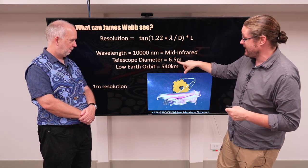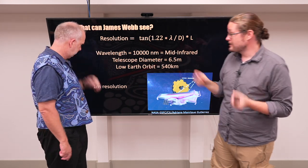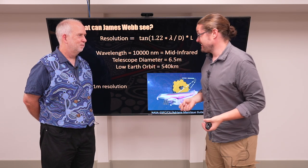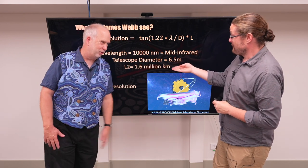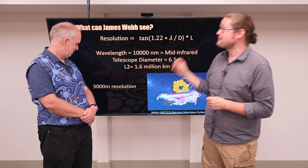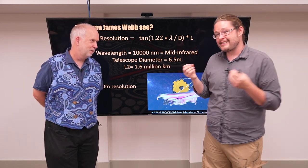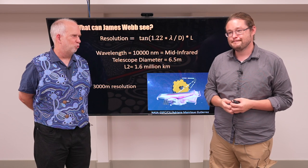So even with 6.5 meters, operating in the mid-infrared, you're only going to get a meter resolution if you look at Earth. With a $10 billion telescope looking at a very specific color of light, you're still not going to get that much better. In fact, the James Webb Space Telescope is not in low Earth orbit, it's at a Lagrange point, so it would get much worse than this. At 1.6 million kilometers, you're going to see a resolution of 3 kilometers. So it's great to build these things that big, and there are very good reasons for astronomy, but the reality is you're not going to get that spy satellite movie resolution here on Earth. Better for the drone. Better for the drone.